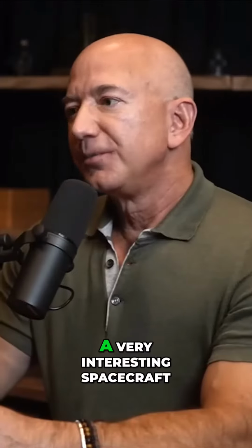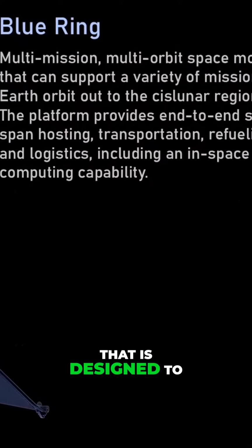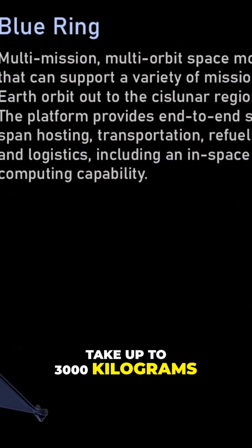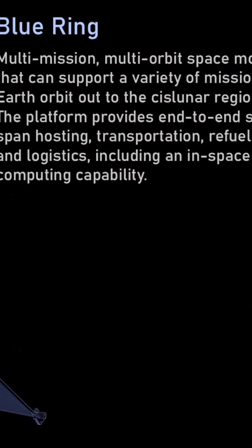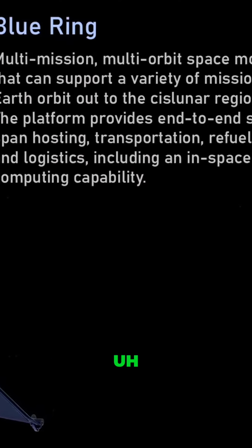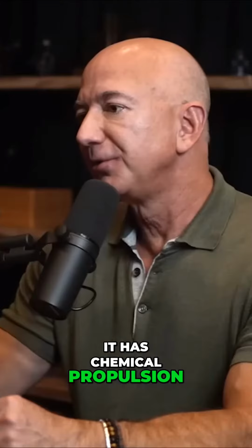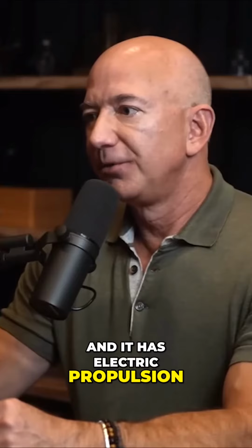So Blue Ring is a very interesting spacecraft that is designed to take up to 3,000 kilograms of payload up to geosynchronous orbit or in lunar vicinity. It has two different kinds of propulsion. It has chemical propulsion and it has electric propulsion. And so you can use Blue Ring in a couple of different ways.